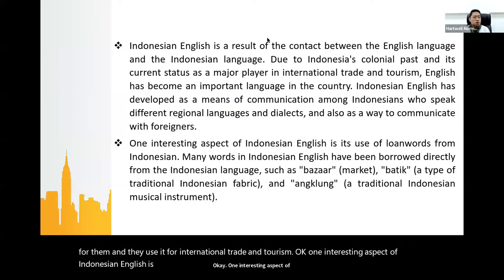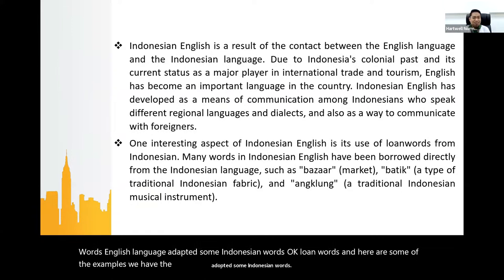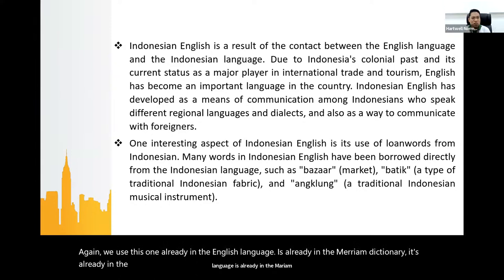So meaning we got some Indonesian words, the English language adopted some Indonesian words, okay, loan words. And here are some of the examples. We have the bazaar. We use this one already in the English language. It's already in the Merriam dictionary. It's already in the Cambridge dictionary. So the bazaar means market.